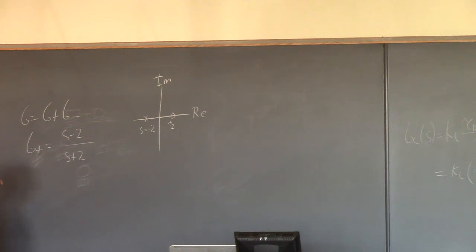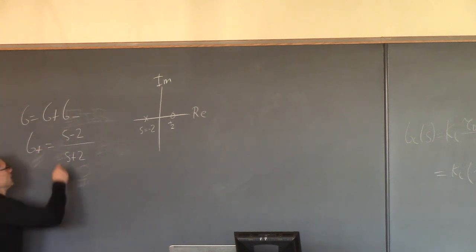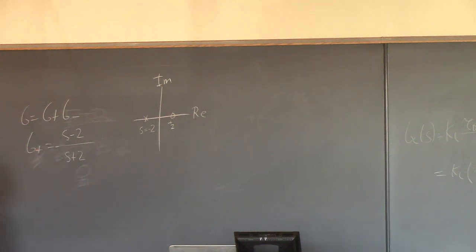Final step, does this thing have a gain of 0? You can check the gain of any transfer function by setting S equals 0. And as written, the gain is minus 1. So you need a minus sign right there. Okay. Now you've got the G plus.